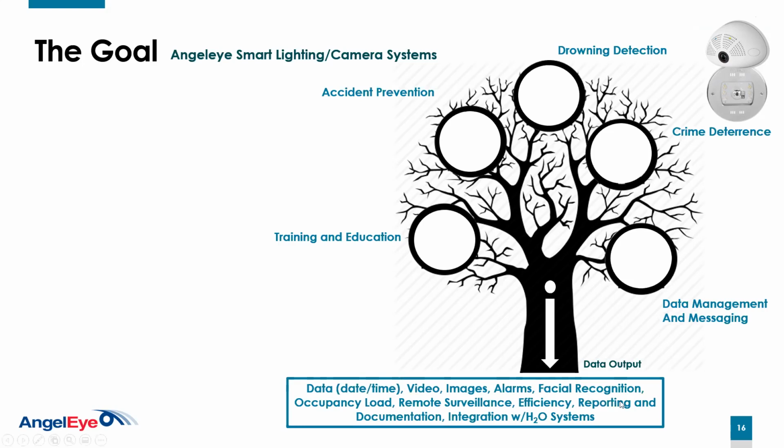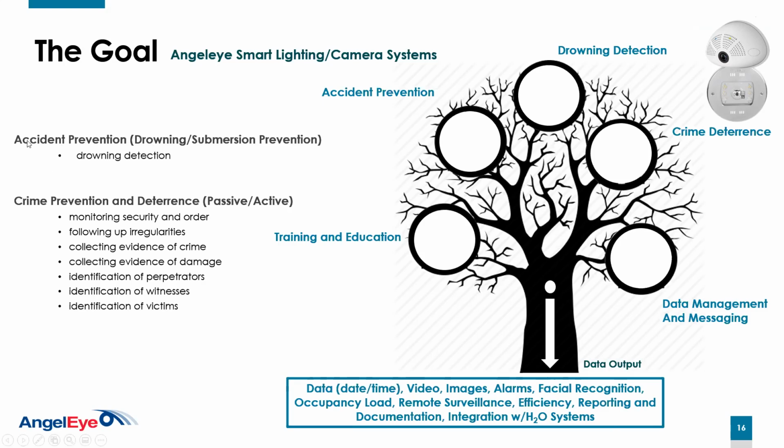We also get on-demand reporting and documentation, which year over year, we want to operate just like any of our other equipment at a facility. We want to know that our pumps are operating, how long they're operating, and based on their cost efficiency, whether or not that was a wise investment, and our integration with our chem systems. AngelEye does work with all of those. So primary accident prevention and secondary passive accident and deterrence is our main goal.